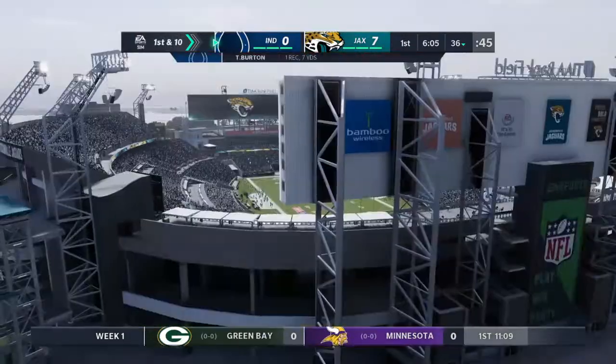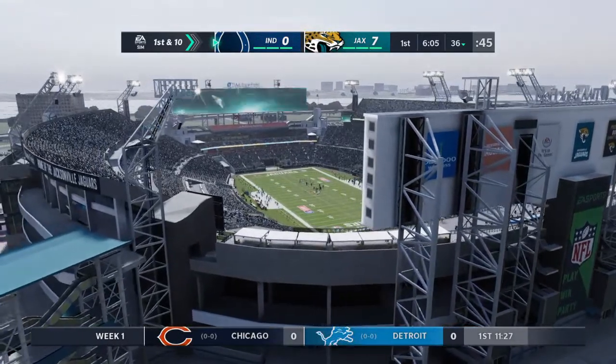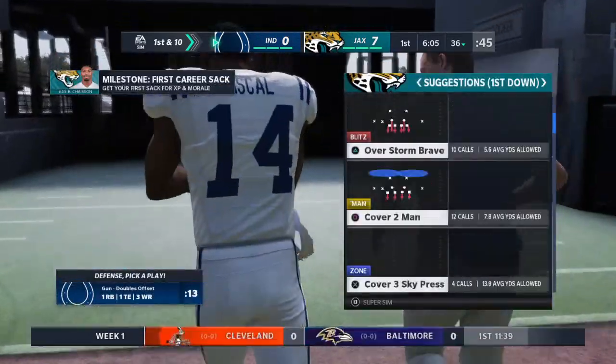Now, after the completion, we're going to get a timeout, an injured player. Boy, not what you want to see in Q1 of the new year. We'll be back.